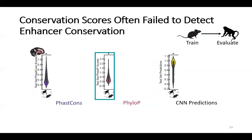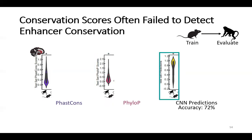We also used another method called phyloP. PhyloP scores are negative log p-values. So a high positive value means high conservation, and a negative value means low conservation. We expected, since enhancer activity is conserved, that if phyloP scores were useful, then we would usually see very large phyloP values. What you see here is that they're actually only a little larger than 0, showing that phyloP isn't actually that helpful most of the time for determining whether brain enhancer activity is conserved.